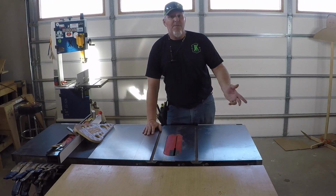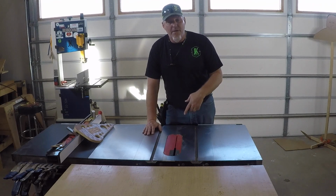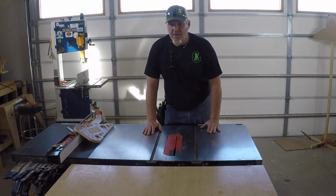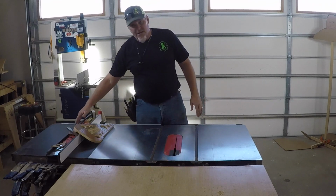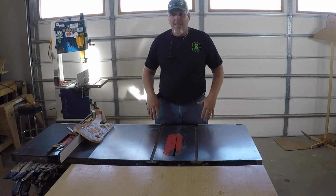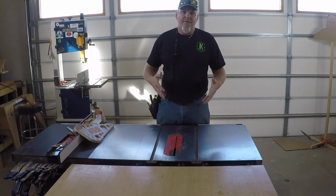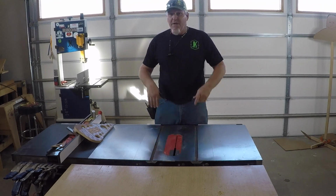For the simple fact is when Monkey Boy gets out here, or when we get up to Tennessee and Monkey Boy's out here working in the shop with me, I don't have to worry about him losing a hand or fingers with this. It does everything that I need it to do. I got the 30-inch fence on it, and it's just wonderful. Yes, it's an investment, and it's one of those investments that will be around forever and ever. As long as I'm around, it'll still be here. So anyways, let's move on.